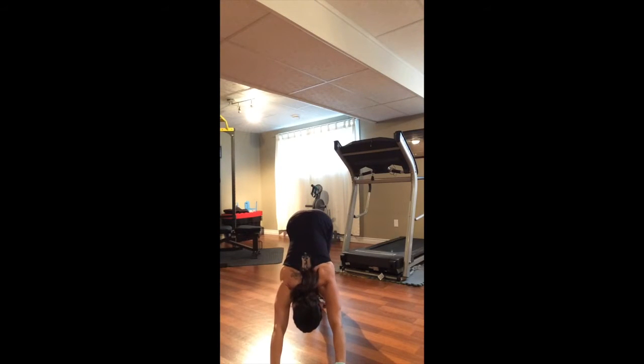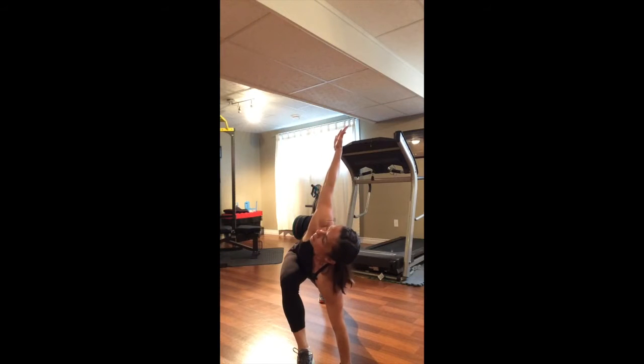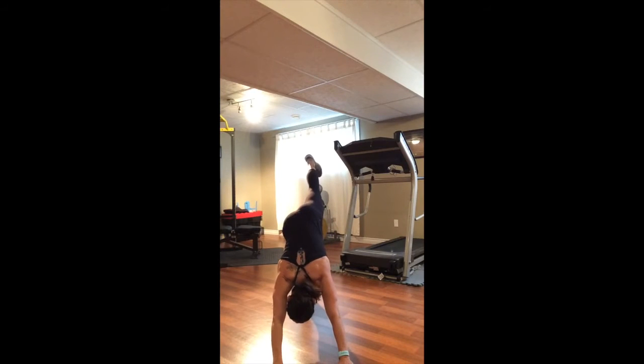press to down dog, right leg to sky, pull the knee to the chest, step it through the hands, open it up. Bring it down to the floor, step back to plank. Inhale and press to down dog.